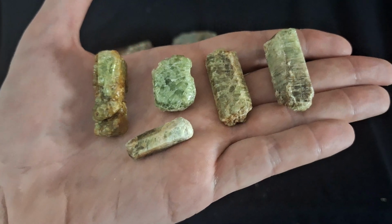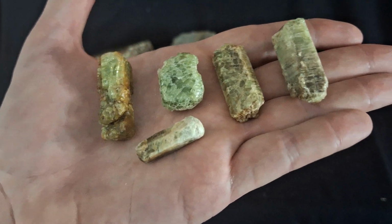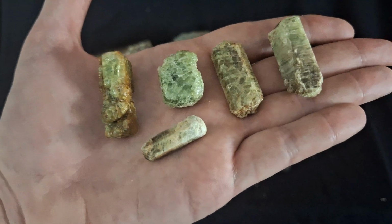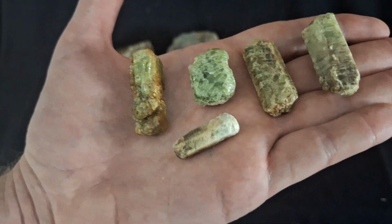So in the same pocket that the large ones came out of, I did find some nice green ones. A lot of them were unfortunately fractured. They were closer to the surface, so I believe just the freeze and the thaw has fractured them out. But they were less affected by the iron staining.